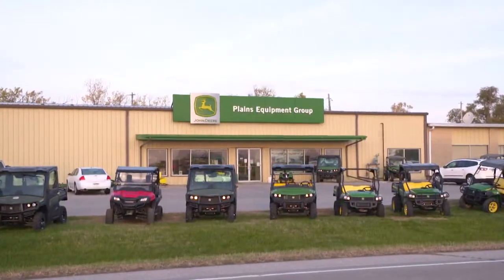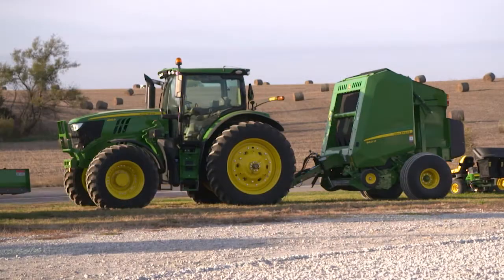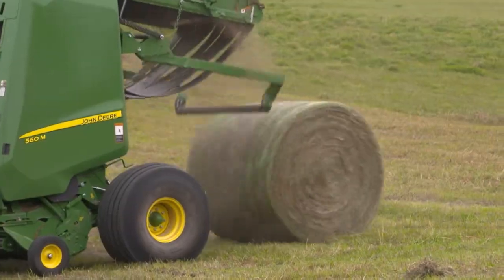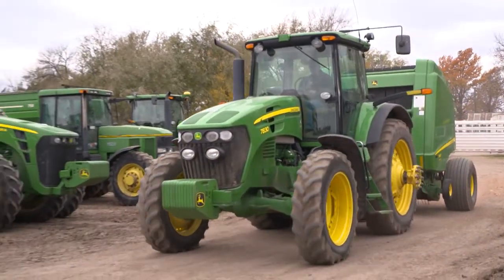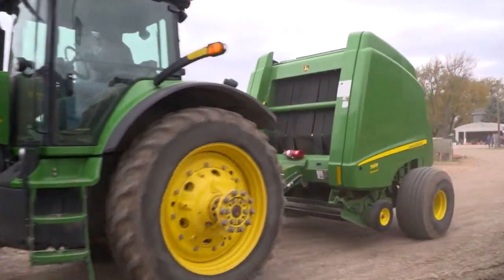For years, the Nuttleman family has relied on their local John Deere dealership for all their agricultural products. They know John Deere equipment makes the job easier, helps control costs, and allows efficient and effective use of time and labor. We've been green equipment for a long time. It's good equipment. It's easy to run, it's durable. We put a lot of hours on our equipment.